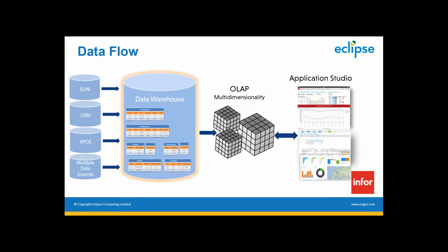And just to emphasise the flow that will be going on in terms of the application. We have our data sources, they go into the data warehouses, they're transformed, normalised, and then imported into the OLAP cube, or cubes, to give you that multi-dimensionality. And then you see Application Studio is used to present the information how it is appropriate to your organisation.